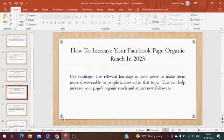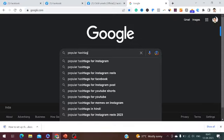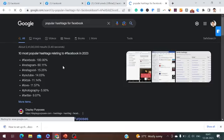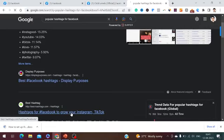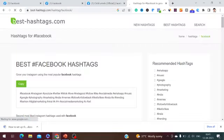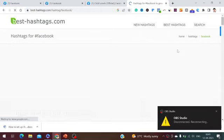Then you have to use relevant hashtags. You can search for popular hashtags for Facebook and scroll down. This is the website, guys. I suggest that you go to the website and find popular hashtags for Facebook in your particular niche. This will give you a lot of relevant hashtags for your posts as well. I hope this is pretty clear.